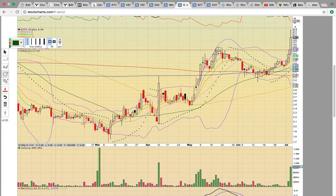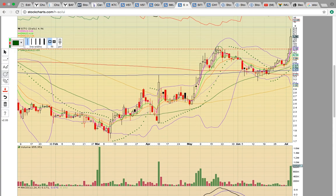And so if it can break above that and turn that level into support, it broke out above that level today. That should signal that it wants to head higher and take it to the next level. Notice there's a big volume spike today. So on a pullback, you want to see that level hold.